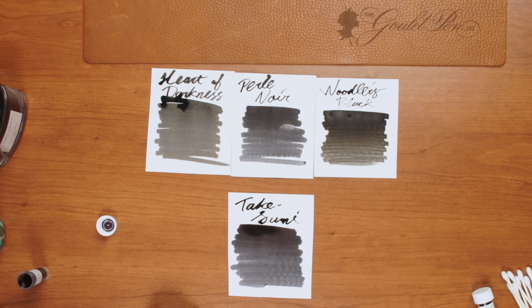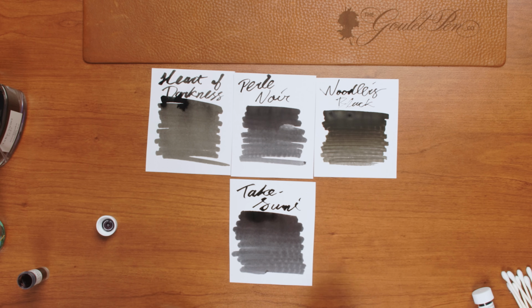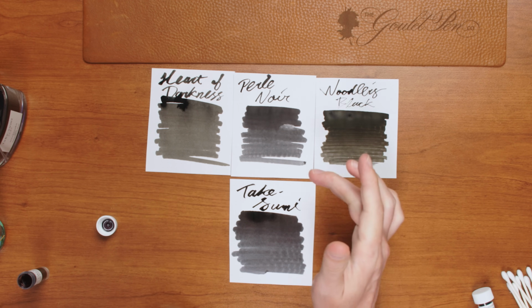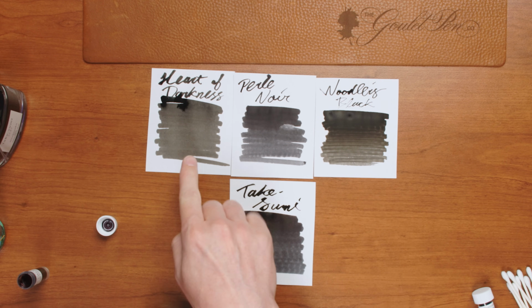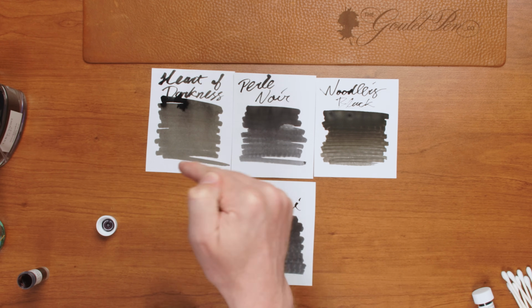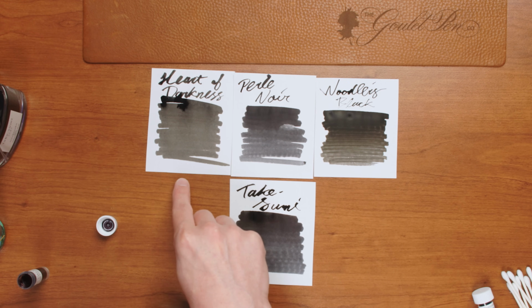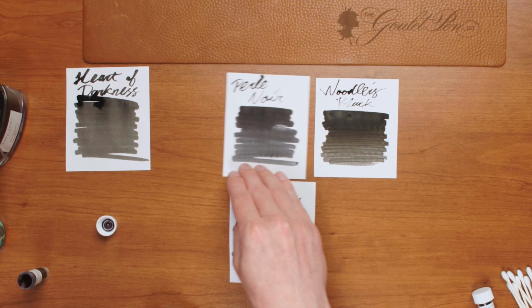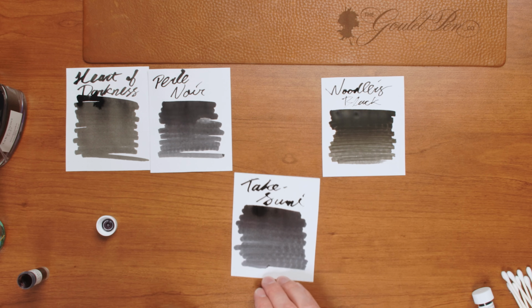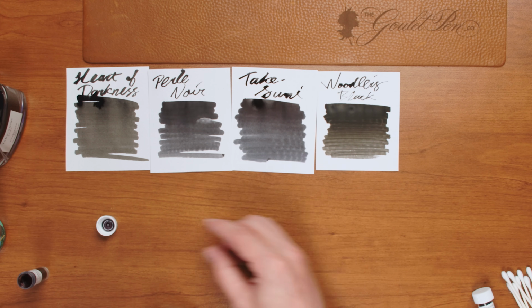So, Take-Sumi, where are you gonna rank? It does look like it kind of belongs right here in the middle. I think it's definitely darker than Perle Noir. I still just am unsure of where I'm putting this. The saturation of this really gets me. So Heart of Darkness really absorbed into the paper, and it's not as deep as some of these. So I'm still gonna bump it back. I'm sorry, HOD, but Take-Sumi is gonna go above Perle Noir and right behind Noodler's Black.